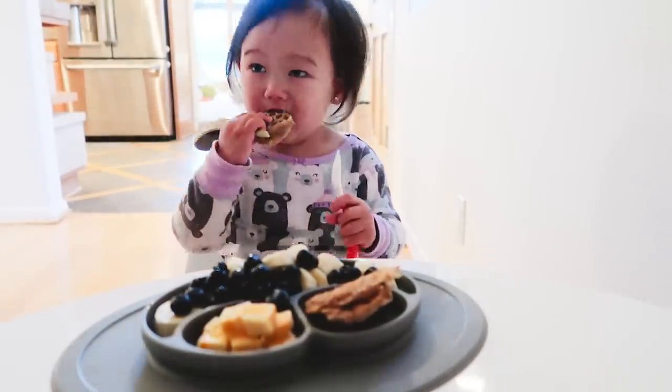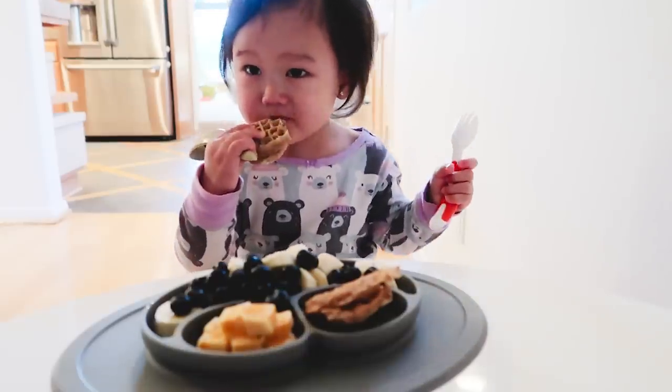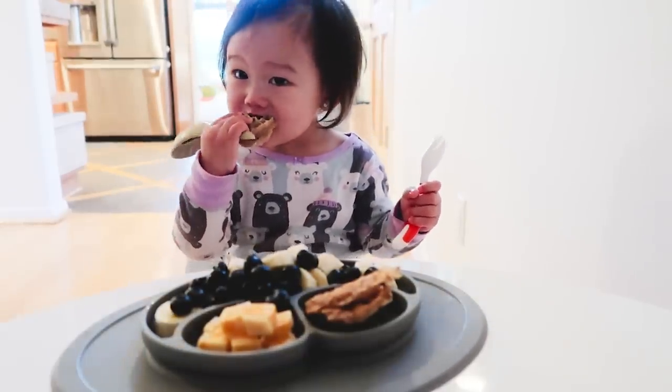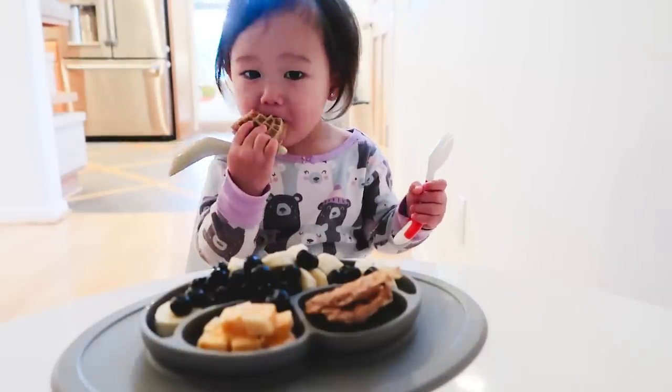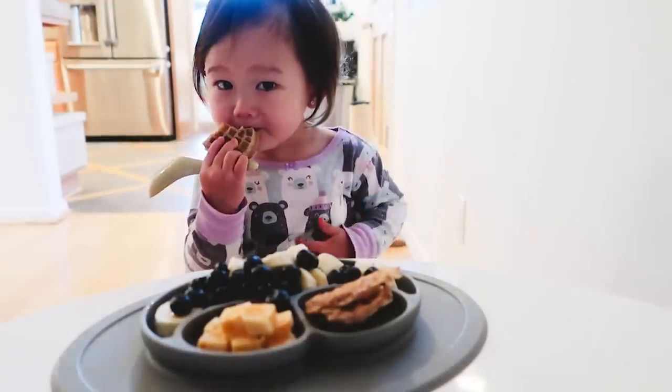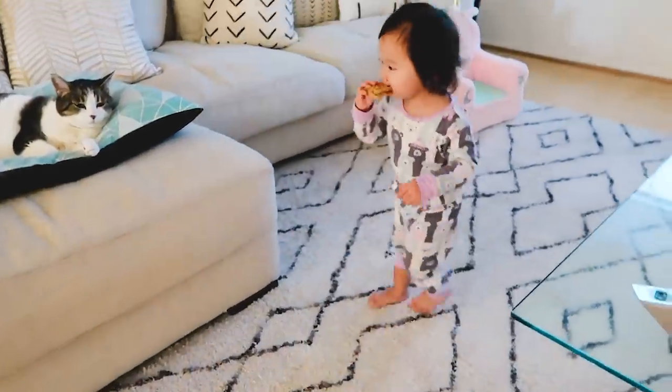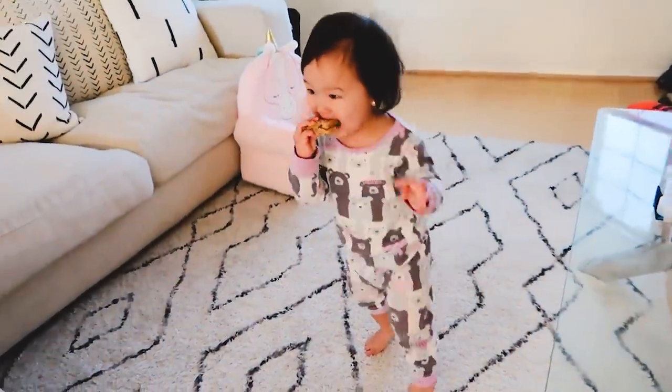Look at her go with those waffles. I told you she loves them. We also like to give her some pancakes in the morning or even some eggs. So this is pretty much a basic breakfast for Aliana.